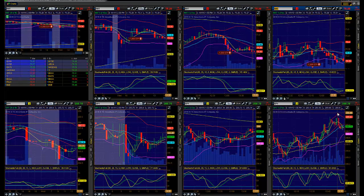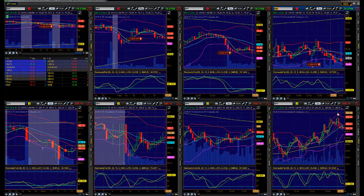Okay, so we're below the 5 MA, so let's see how it starts reacting down here. Look at that. You see how it opened up the next candle? That's not good. 5 MA is starting to curve upwards. So let's see if we can hold this 15. The bid is pretty big compared to the ask.